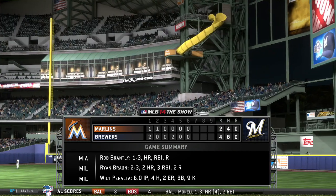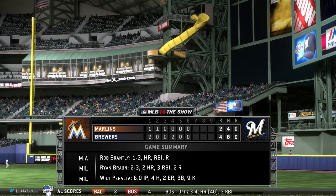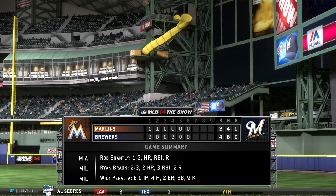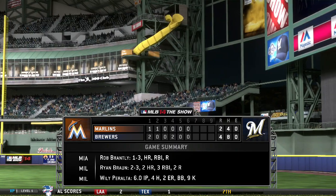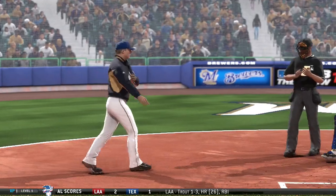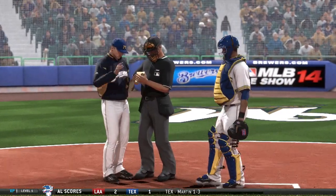Back here at Miller Park in Milwaukee. We're on to the 7th now with the Brewers out on top. If you're joining us late, good time to get caught up as there's our game summary to this point. Well, there you see Brewer manager Ron Roenicke out for a conference at home plate, so I would imagine we're going to see a double switch here.